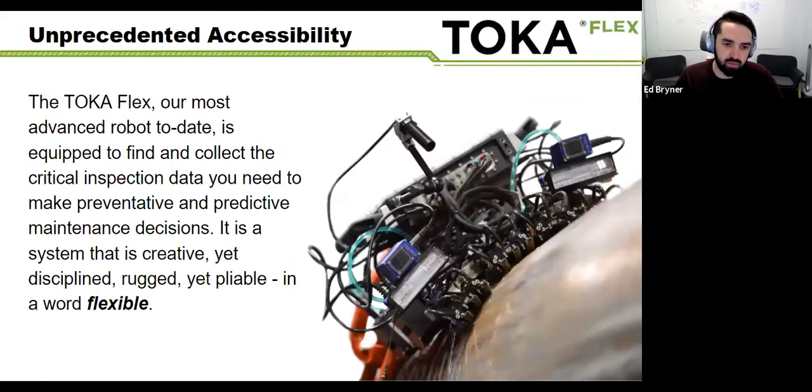TOKA Flex is really our most advanced robotic system to date. It builds upon all of the different building blocks that Gecko Robotics has been working hard to develop over the last several years, from many of the different robots that have probably been on some of your sites and facilities and assets, from the TOKA 3, the TOKA 4, the AVA, and beyond. But the TOKA Flex builds on the modularity and adaptability of deploying ultrasonics to very tough to reach places. And it's really a rugged platform that's built on many of the foundational elements of those other systems.